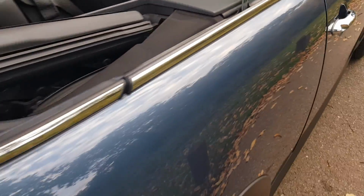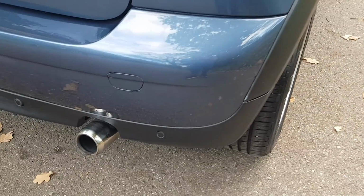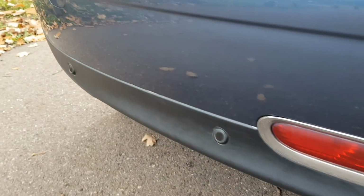Alright, let's just go around the back of the car. Hopefully try and show you a bit more in detail. Now you've got rear parking sensors. You can probably see the sensors along there. They're all working absolutely fine.